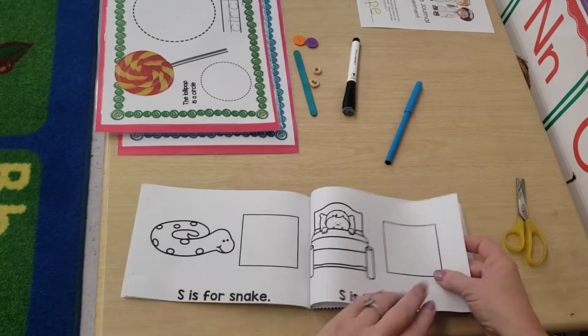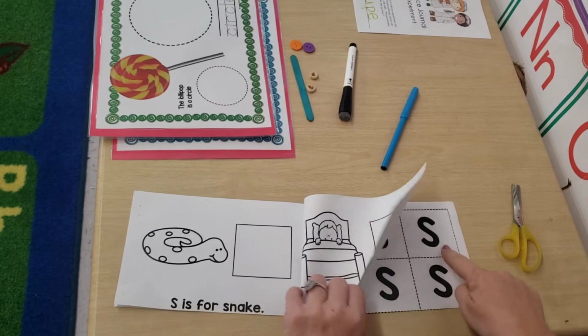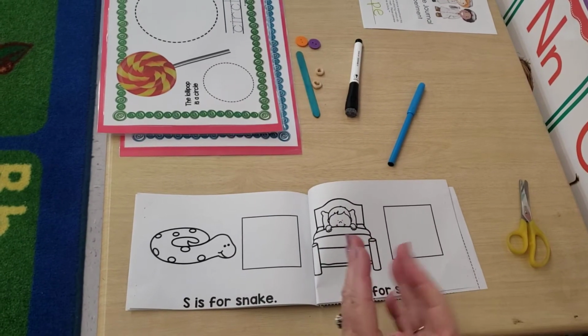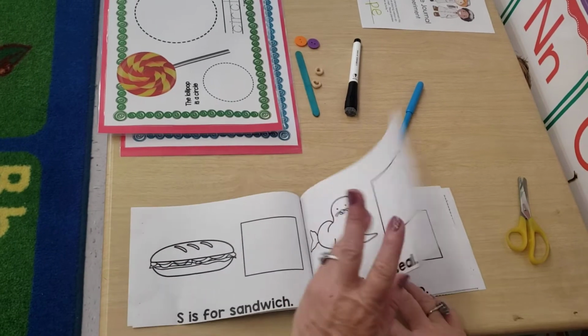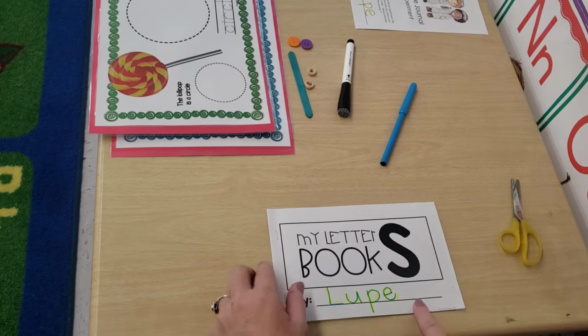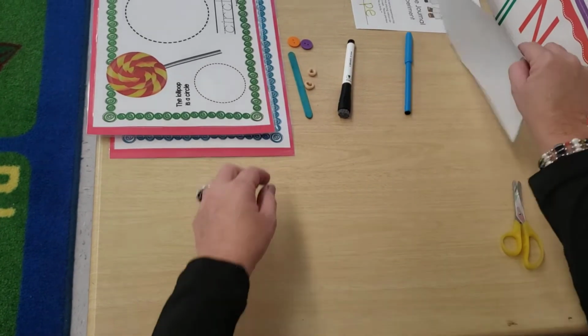And remember the boxes here? You can glue these S's in these boxes. Oh, that's gonna be so much fun, and you can color these pictures. I can't wait for you to show me your work, but don't forget to write your name first. Let's see, what do we have next?